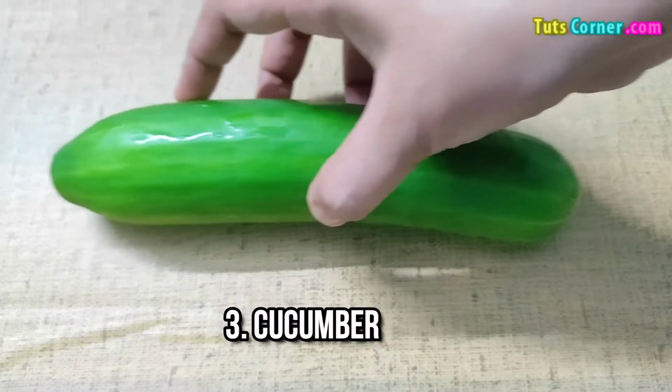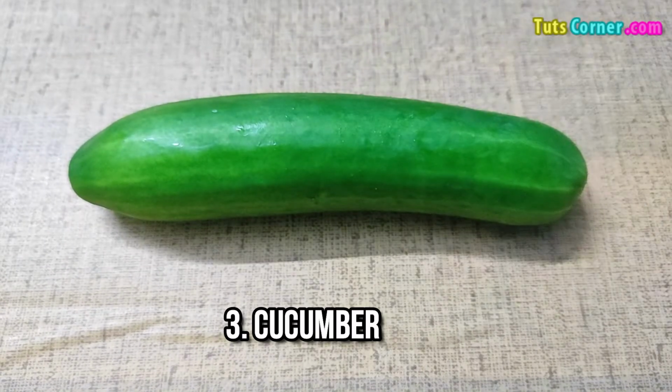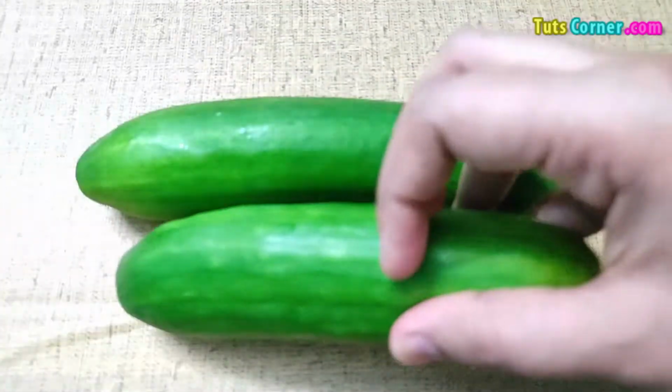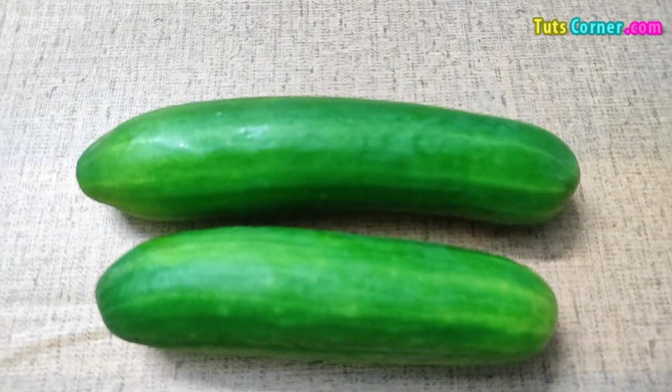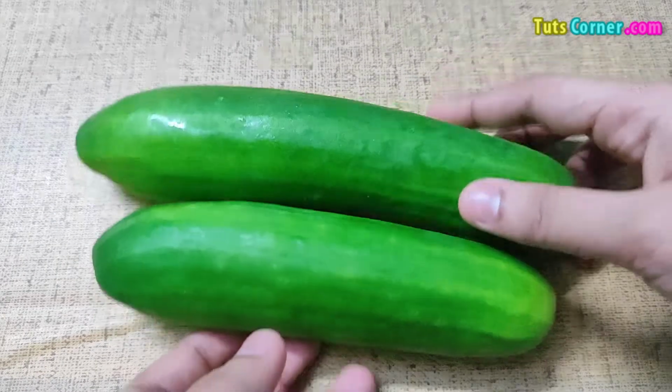Number 3. Cucumber. Cucumber is another vegetable which contains low amounts of carbohydrates. This is extremely beneficial for your health and skin. It is extremely beneficial for diabetes patients because it helps in lowering the blood sugar level.